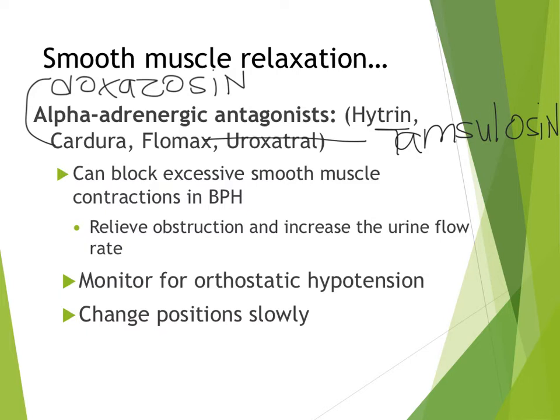What you guys are going to learn is that the alpha blockers actually end in sin. And so that would be key to know, because the generic for Cardura is doxazosin. The generic for Flomax is tamsulosin. And so you want to look for those last letters, sin.